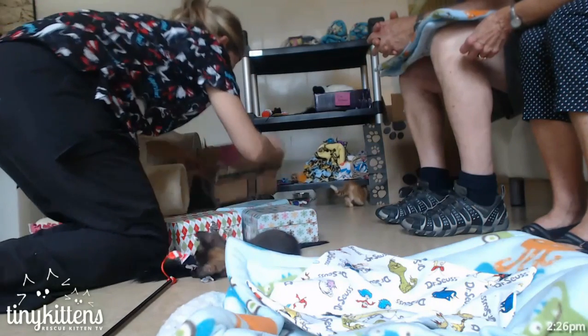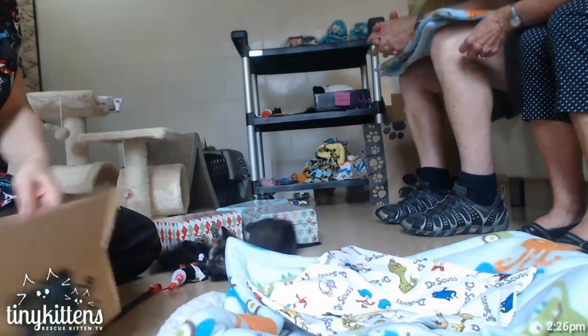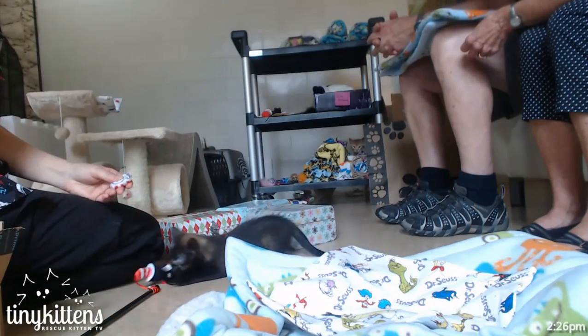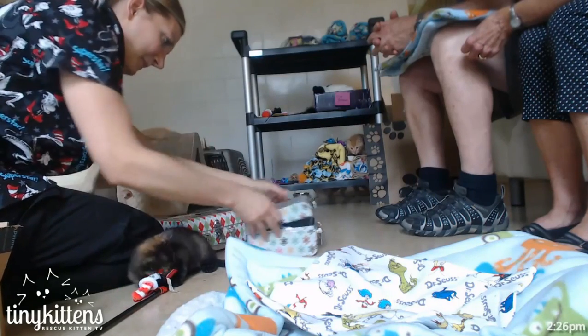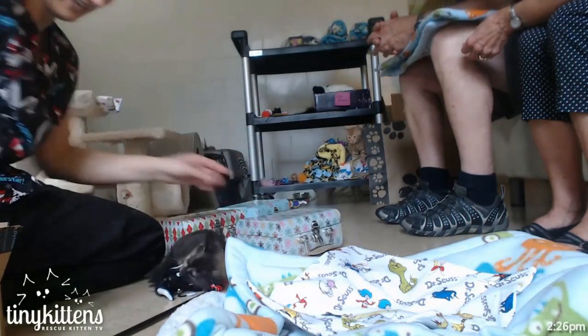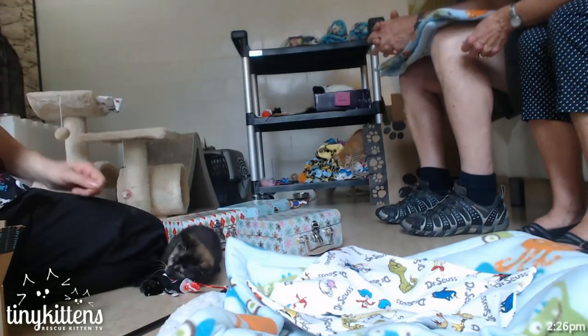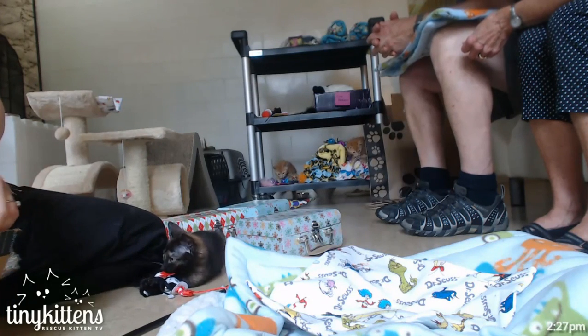So these are some Dr. Seuss themed toys. Of course. Well, I must find that story. Yes, so we'll put some of these in here. You guys can see fish. They love this thing. It's the best.